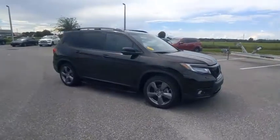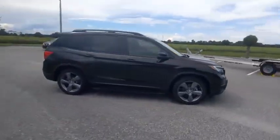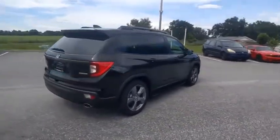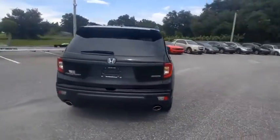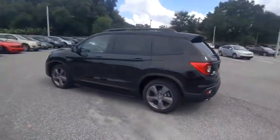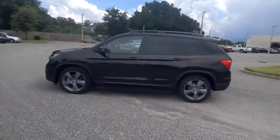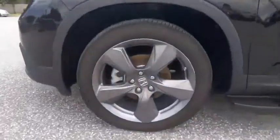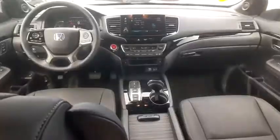Come test drive 2021 Passport. This compact SUV from Honda is a good compromise of size and comfort. The compact design lets you maneuver well through heavy traffic while still having ample space to carry most anything you need. The Passport gives you the comfort of Honda reliability and quality and is priced below $40,000.